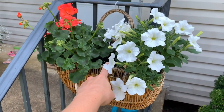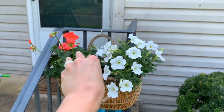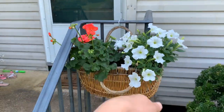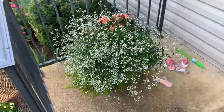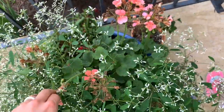The zinnia in the middle died because we had too much rain and ended up getting too soaked through. But the geranium and the petunia are starting to merge together a little bit. I do wish I had a little bit of something coming out, but that's okay. It's no big deal. My euphorbia has completely taken over. It's pretty much just a pot full of euphorbia right now with a little bit of geranium in the back.